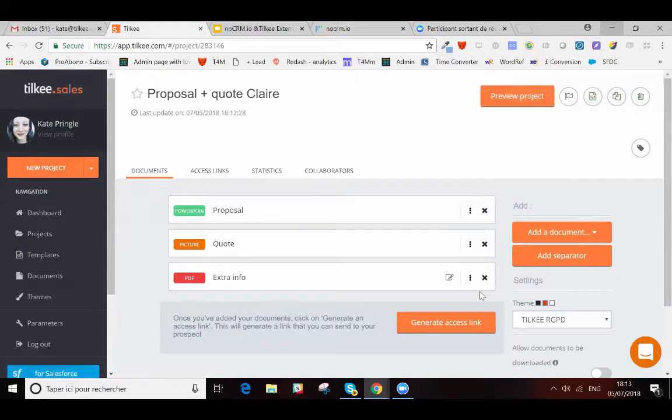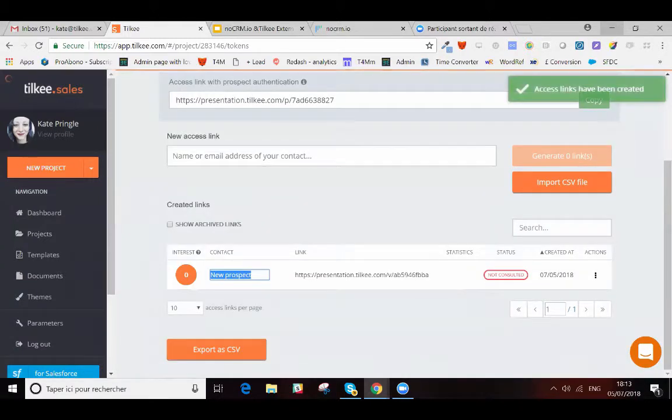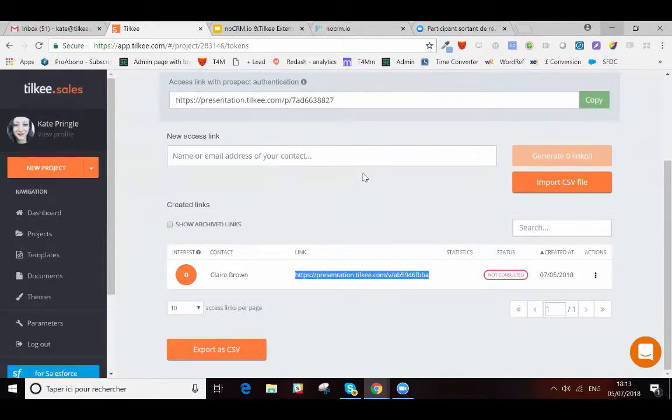Now, finally, the most important thing is to generate a URL, and it's the URL that will give your prospect or your client access to these documents. So you can send it through any channel because it is a URL. So this could be for Claire Brown, so we've changed that there. And all we do is we take this link and we can send it through any channel, so LinkedIn, even an SMS, or classic email.